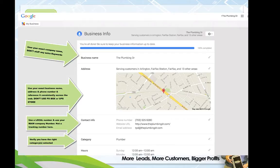However, if you're using different tracking numbers throughout all of your different online directories and on your website, Google tries to find a good name, address, phone number match, and it's a mismatch in every place they look. And this could be a reason that your company might not wind up ranking as well as it could in the map listings. So use a real local number. Don't use an 800 number. Google wants to serve local listings.